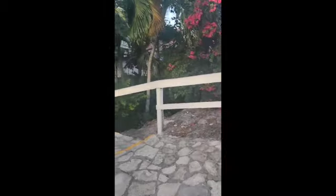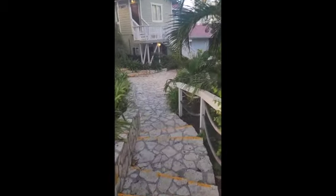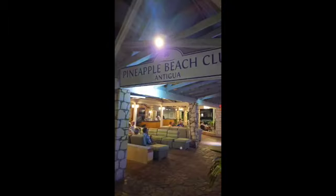So when I started, this has been about 1 minute and 47 seconds. So it'll take us about 2 minutes to walk down the stairs. I'm sure it took longer for us to walk up. And that was the path to the fitness area.